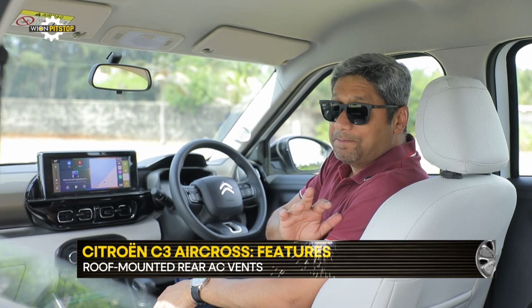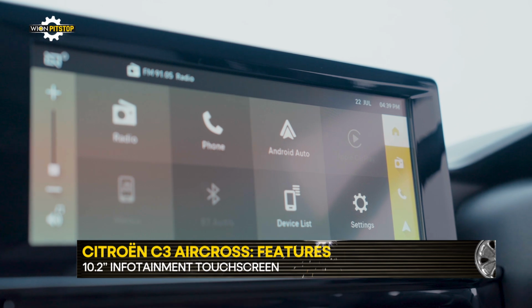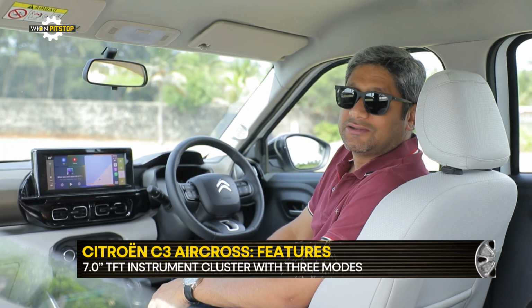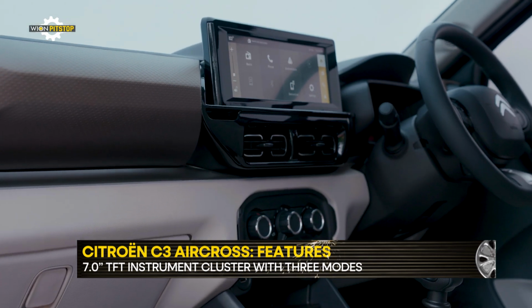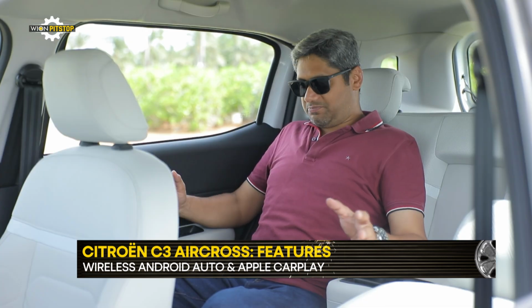But the biggest change is in the screen experience. Using it is a breeze now. It is a completely different hardware, completely different software as well. It's a far cry from what Citroën has given us in the past, and comes with wireless Android Auto and Apple CarPlay.